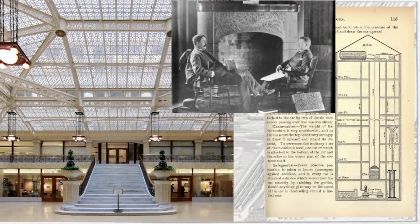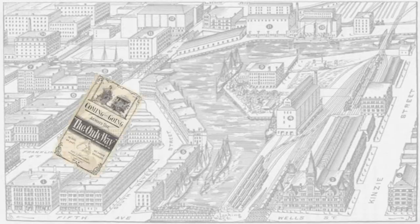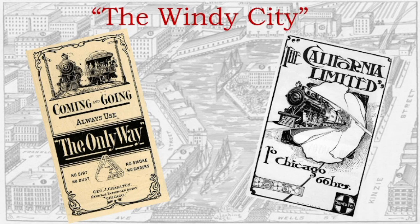So their daily elevator ride to the top would demonstrate how safe the building was. Now, Chicago boosters were actively advertising Chicago as a great place to visit, to see the great new buildings, and to enjoy a summer getaway from the Midwest heat, thanks to the cool breezes off of Lake Michigan. So in the early 1880s, these boosters were calling Chicago the Windy City.